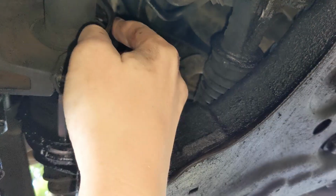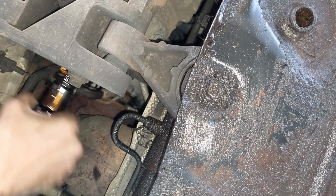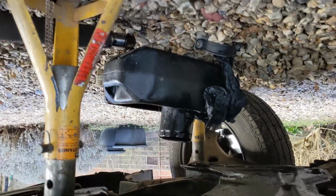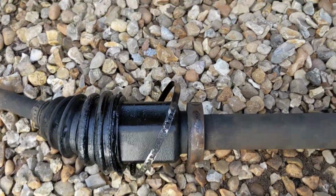Then I just needed to get the carrier bearing out. And then the driveshaft just pulled out. And then the gearbox dumped oil all over the driveway. The guide I read specifically said it wouldn't do that. That's what I get for trusting random forum posts, I guess. But anyway, the driveshaft just pulled out.